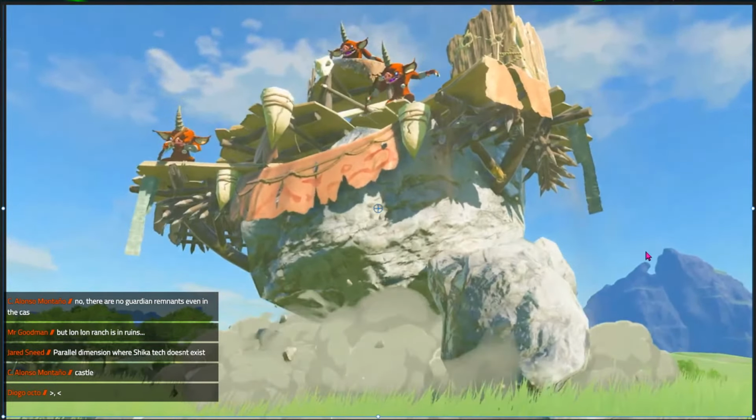But right here, people are saying that Dueling Peaks, I've seen it once, so I shouldn't say people, but I've seen one comment state that Dueling Peaks looks like it's one solid mountain. It's clearly broken right here. It's split in 2, so that doesn't help out the time travel theory or anything like that. Lon Lon Ranch is in ruins just like it always has been.